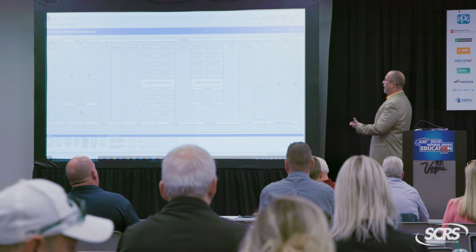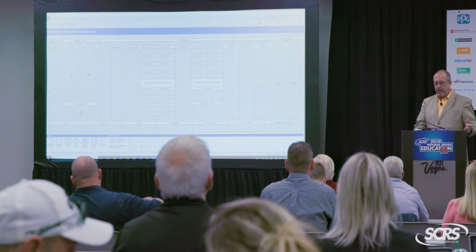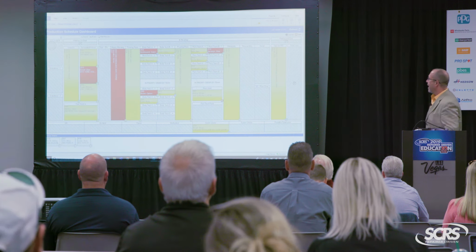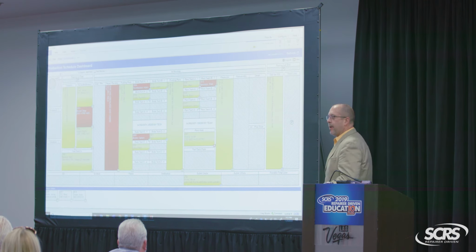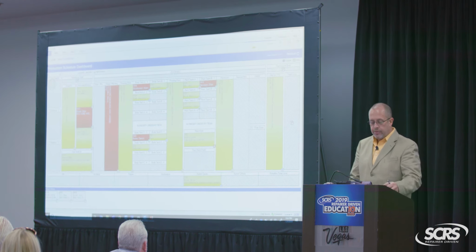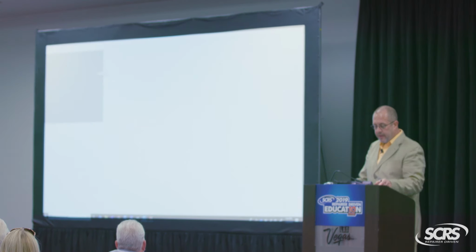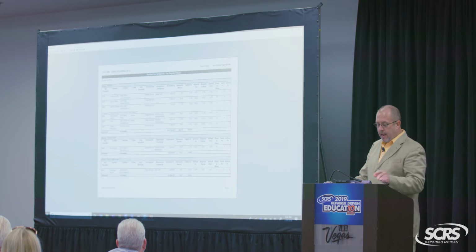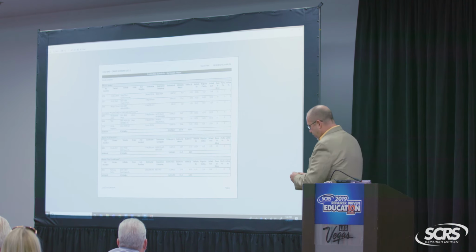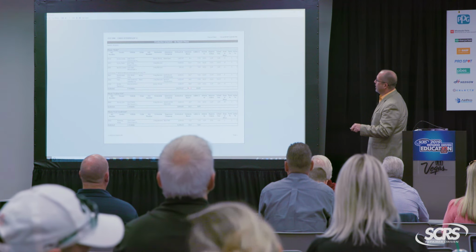Now, another key figure that Steve had talked about originally was, well, how can I report against these categories? Like, how can I get how many hours of paint I have sitting, residing in my paint? The answer is yes. I can go into my print preview by phase. And now there's each of my categories, each of my phases. So I'm looking at body, and right now, I have 107.9 hours sitting in body.